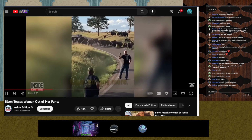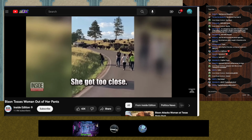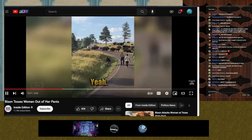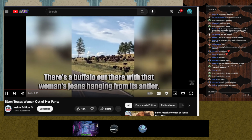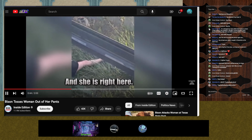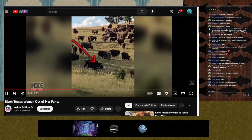She has no pants on? No, not anymore. Witnesses rush to help the stricken woman. She got too close. She didn't get killed, so... There's a buffalo out there with that woman's jeans hanging from its antler. You can see the jeans hanging from the bison's horns.